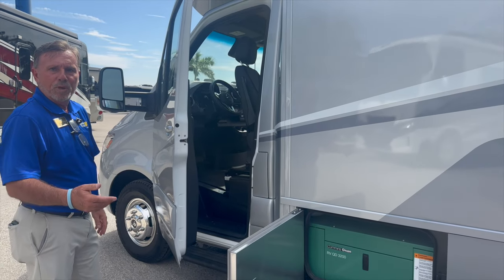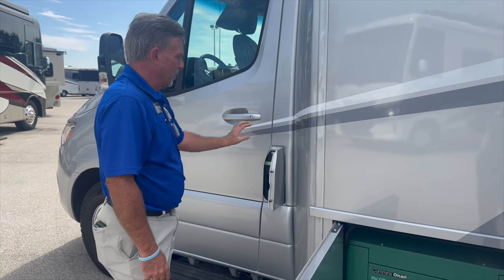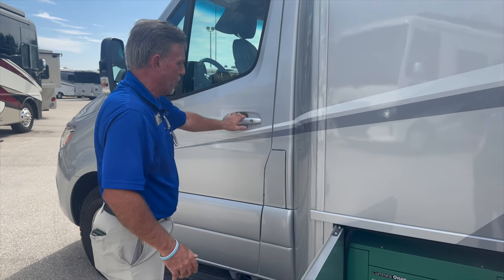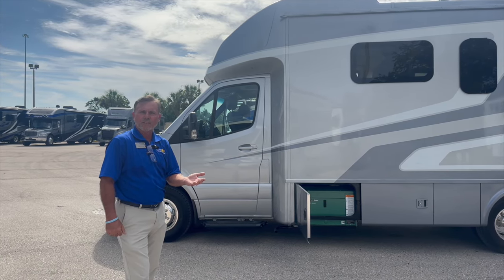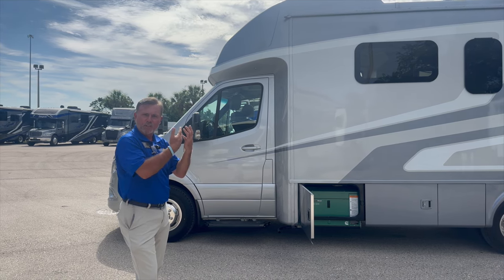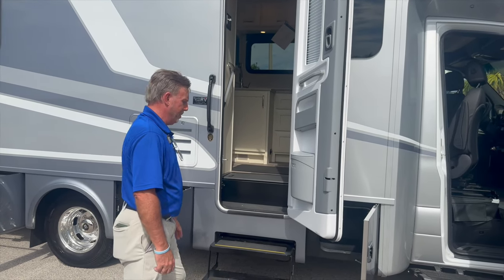So what's nice about when you're filling up is you can open this up, shut the door, fuel, open your door and shut it. Don't have to have a key, which is a nice feature. The Tiffin Wayfarer is, again, the reason it's one of the top selling Class C's in the market is its aerodynamics and the floor plans. This is a new floor plan that we're going to introduce here in a second. Now let's enter and see the new floor plan.